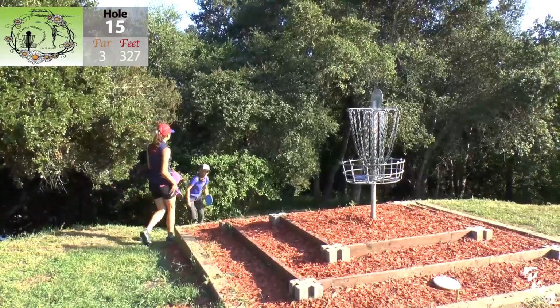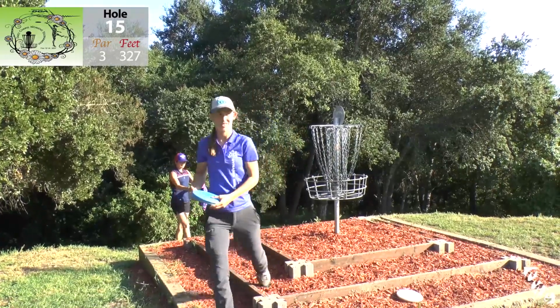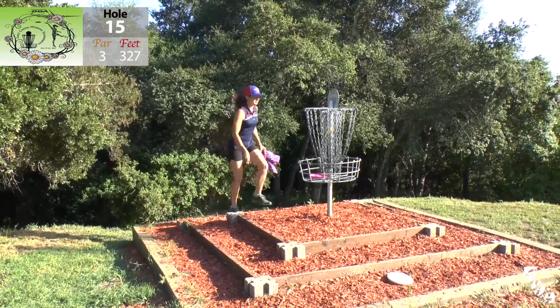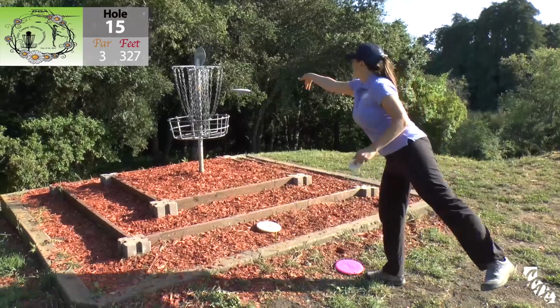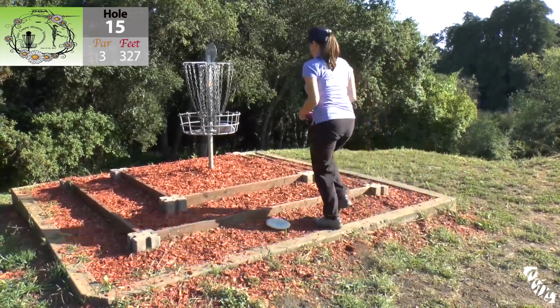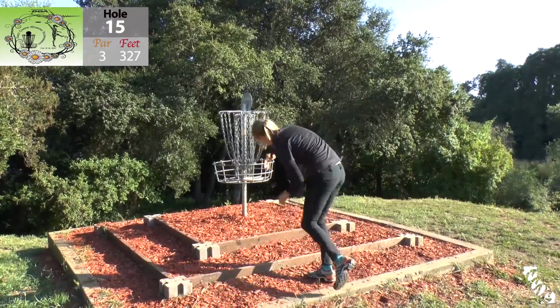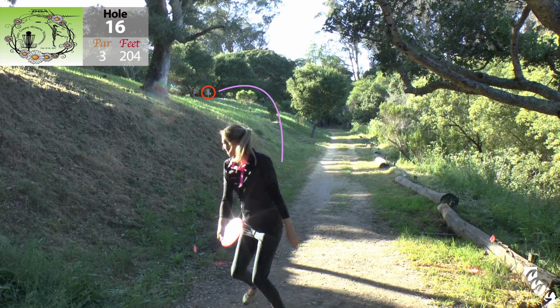I like that putt from Paige, too. What a comebacker. I thought that thing was gone. It was pretty far down the hill, but it could have gone a lot farther. Jess cleans up. Looks like Val and Zoe do the same. Seems like Paige is hitting every comebacker. She is, yeah. Paige Pierce doesn't miss comeback putts. Confidence and belief. Keep building it. It's the mark of a champion. There is Val still with that 2-stroke lead.